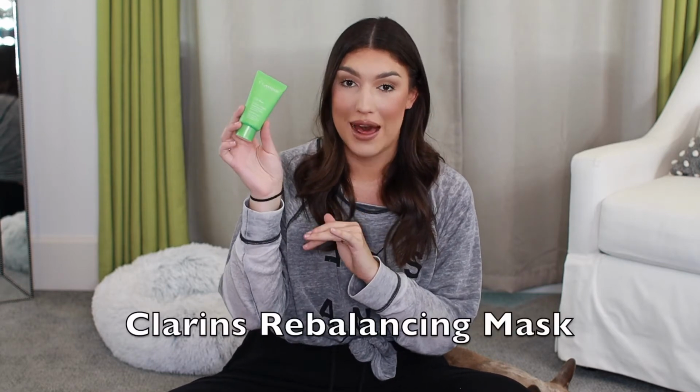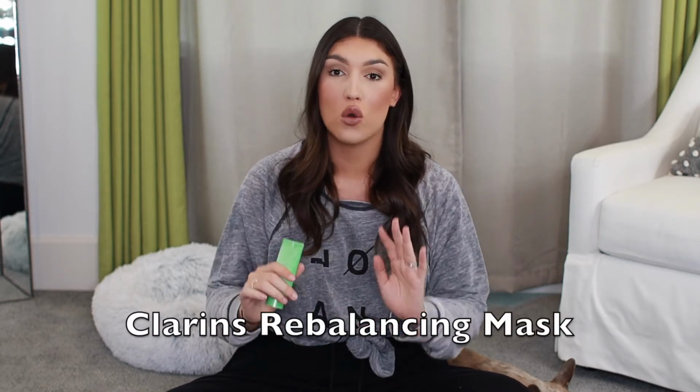In terms of face masks, I know face masks are not a necessity for traveling, but if you're going to be gone for a week plus and you need to do a face mask one time while you're gone, I have shared this one with y'all before, but I love the Clarins Rebalancing Mask. It is so good at removing dirt from the pores.